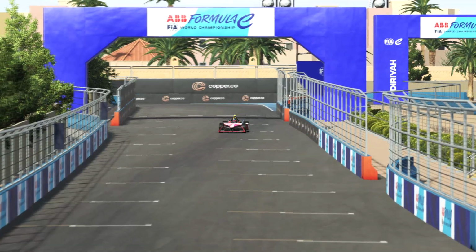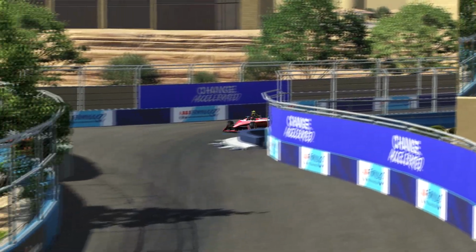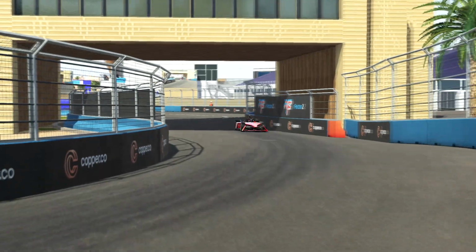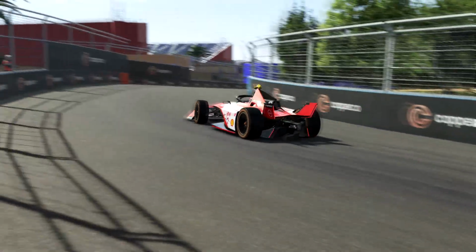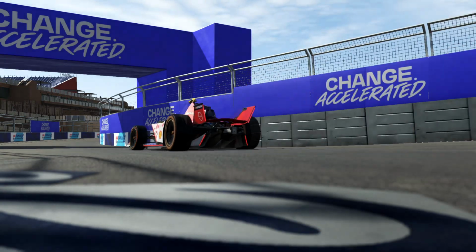And for some, it was a weekend of 2 different races. I would say for the top 2 it wasn't. But yeah, what it means for the championship standings is Oliver Rowland's in the lead. He's the first repeat winner of season 11.